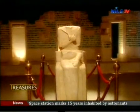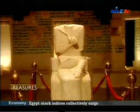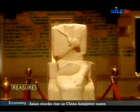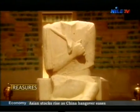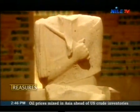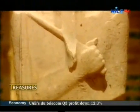We have different schools of art in the ancient Egyptian civilization: the school of idealism and the school of realism. Here you can see the school of idealism. Everything is perfect. Even if you look at the fingers, the toes, and the representation of his body, it is very ideal.